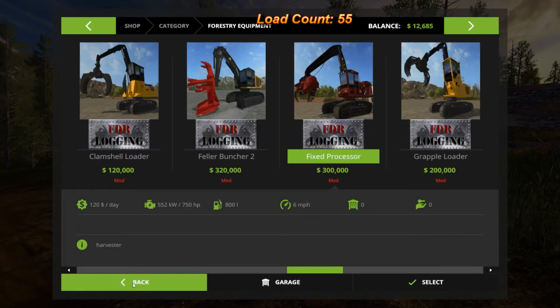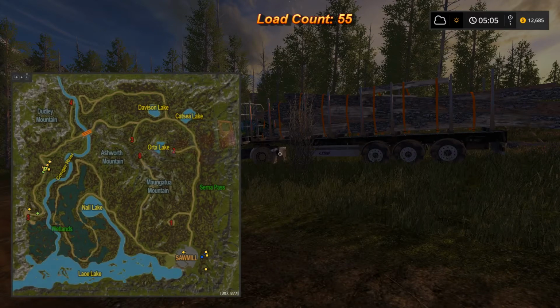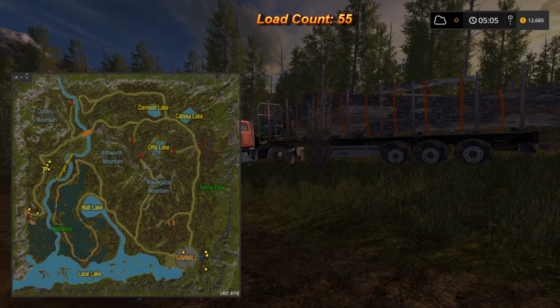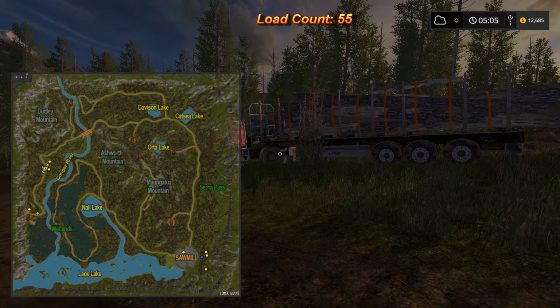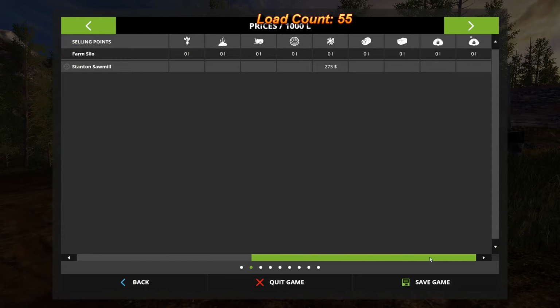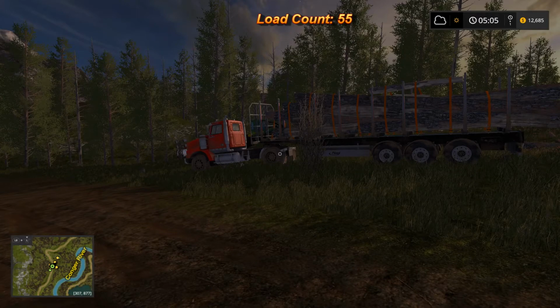Which means we'll have to really save up some money and make a bunch of runs, which also has me thinking that maybe we should move back down closer to the sawmill. That way we don't have such a far way to go. We could get a bunch of logs real quickly to the sawmill and then get that money banked up, because the prices are high right now. Let me show you that too. Let me go back up here to the prices. We're at $273 per 1,000 liters, I guess that's what that is, which is the highest it's been, I think. Well, as far as I can remember, anyway.